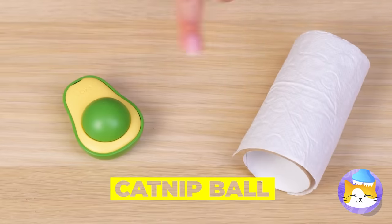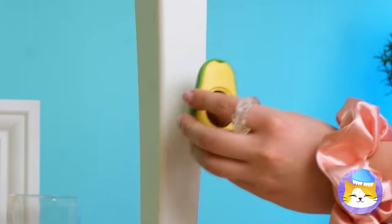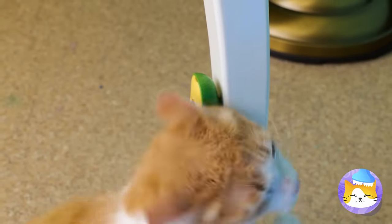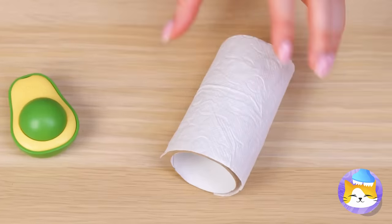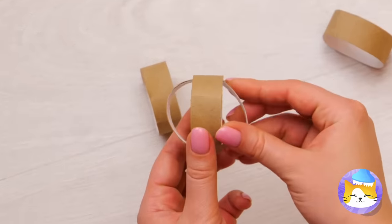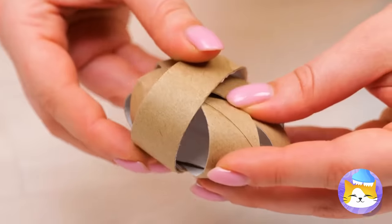Next up is a little something special for the cat. Wow! This combines the fun of an avocado with the things cats go nuts for, catnip. This kitty's gonna sleep well tonight. Now, what can we do with this toilet paper roll? First, cut it up into 4 pieces. Fold them together into a sphere and add a treat inside.